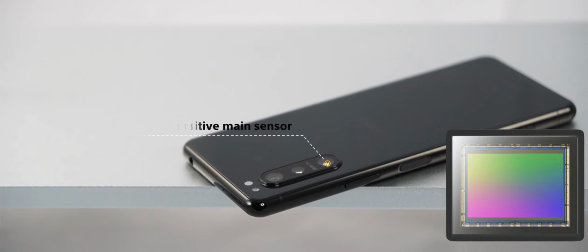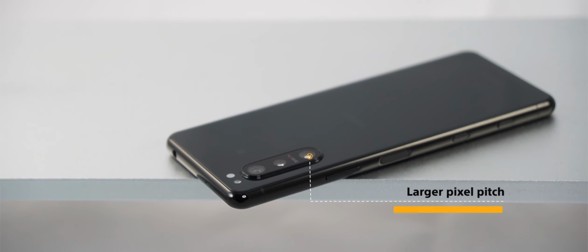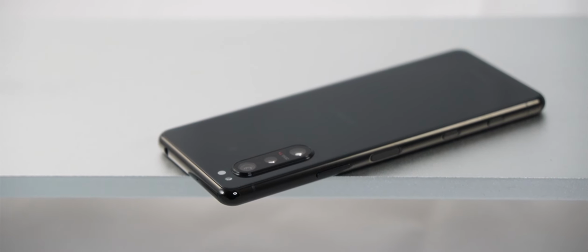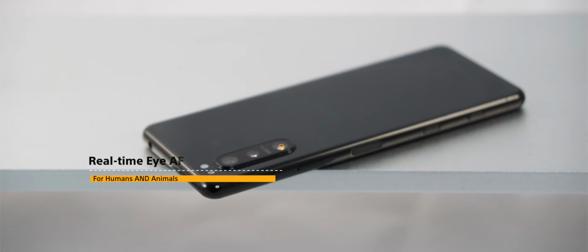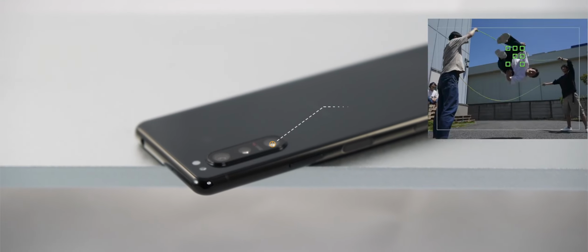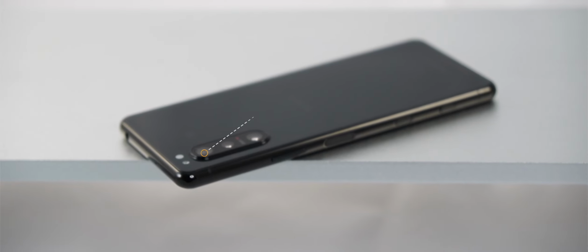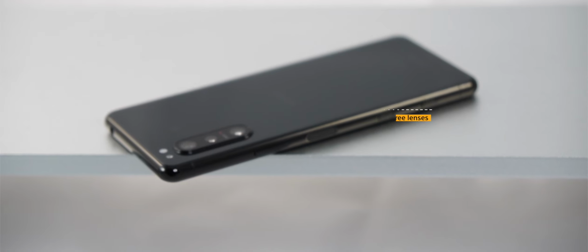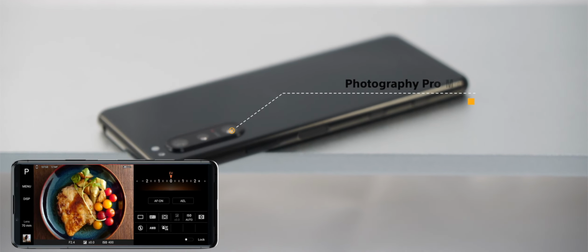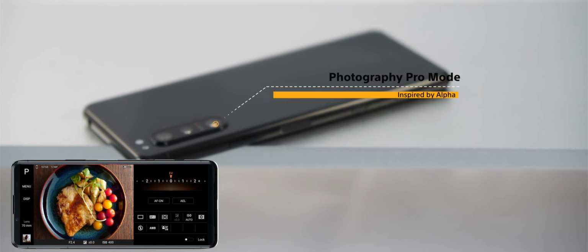A main camera sensor 50% more sensitive than last year's, larger pixel pitch to capture more light, and the ability to perform real-time eye autofocus for humans and animals. Also, the ability to shoot a 20 frames per second continuous burst with autofocus and auto exposure tracking, and the ability to shoot in RAW, and of course the inclusion of Sony's Photography Pro feature, which puts pro-level tools and settings in your hands and makes you feel like you're using a professional alpha camera.